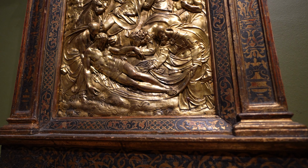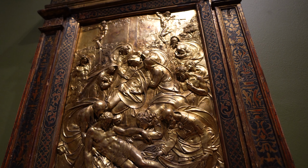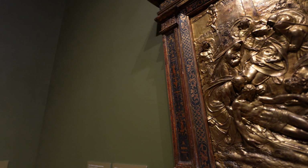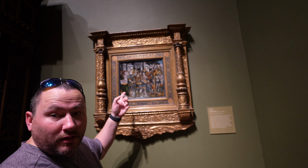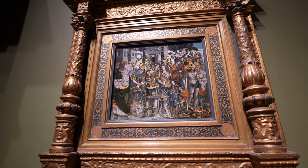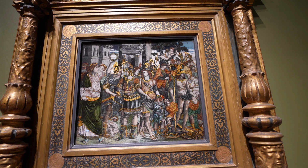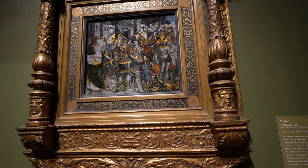Tell us. Holy crap. What? This is the glass. Really? He said it's on glass. Reverse painting on glass. The gold shines through. I don't know if you guys can see it. Look at Brian's face. Wow, he says.